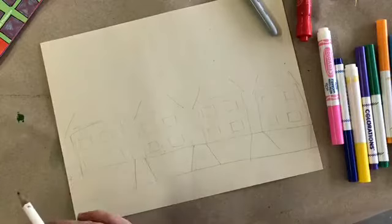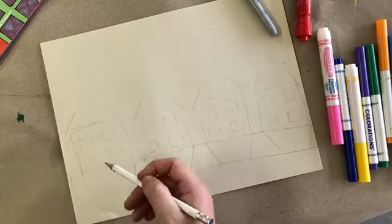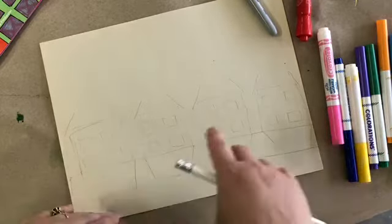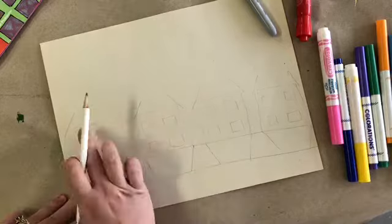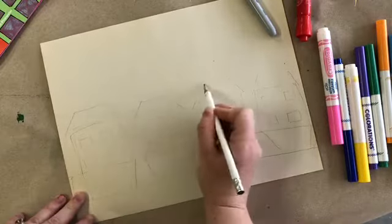And if you have three people in your family, or you only want to do this just for you, that's okay. You can make as many or as few houses as you want. You could also make each house for everyone in your family on a different paper so that everyone has their own paper to hang up somewhere. All right, so there's my four houses, and now they get a flat roof.